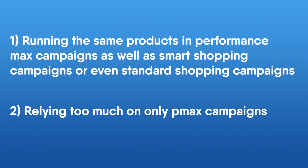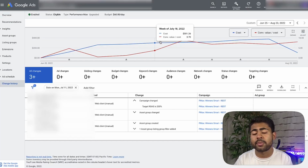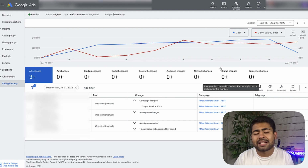So if you were originally getting a lot of results with smart shopping, there's no reason for you to just shut them off completely to then transition onto Performance Max until smart shopping gets fully upgraded to Performance Max. Just let those products run within that smart shopping campaign. That's essentially what we learned from this mistake, which again is to not let the products interfere with each other.